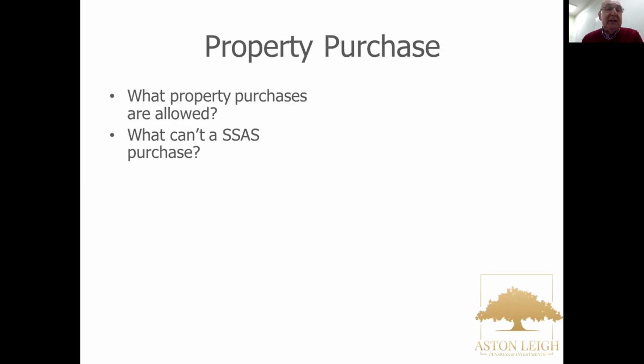Other properties that a SSAS can't own include holiday lets, timeshares, beach huts, and individual hotel rooms. Now, the list of things that a SSAS can buy and can't buy are not exhaustive. And if you've got something specific in mind, then it would be worthwhile having a conversation about that so we can check into it a little bit further.